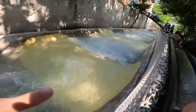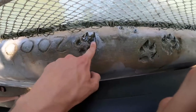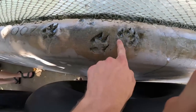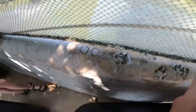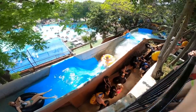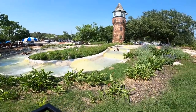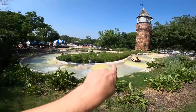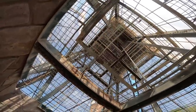Whee! Look at all the little rapids right here. This area looks so much fun. Oh my gosh, it's all just rapids all the way down. Look at these paw prints in the concrete. That's interesting. And the number 2000. Look at another steep drop. Woo! It's so pretty up here. They did a really good job with all these plants. I love how it just winds around. This looks like a giant bird cage. Like the pterodactyl cage from Jurassic Park.